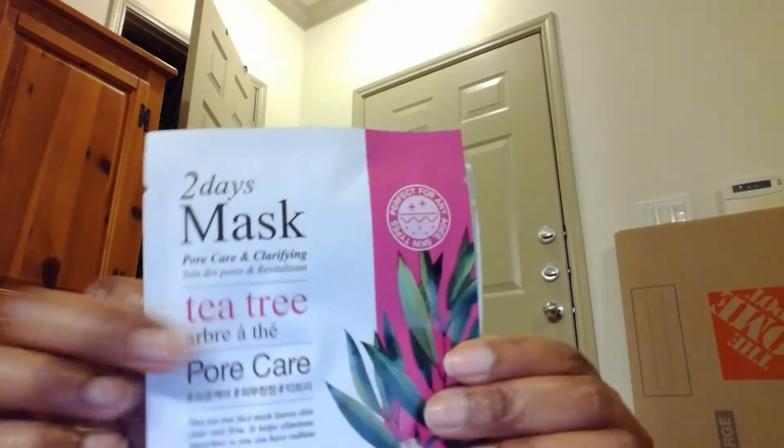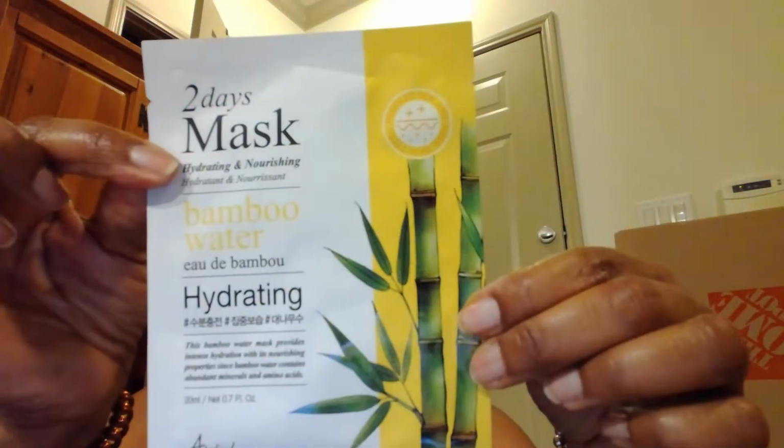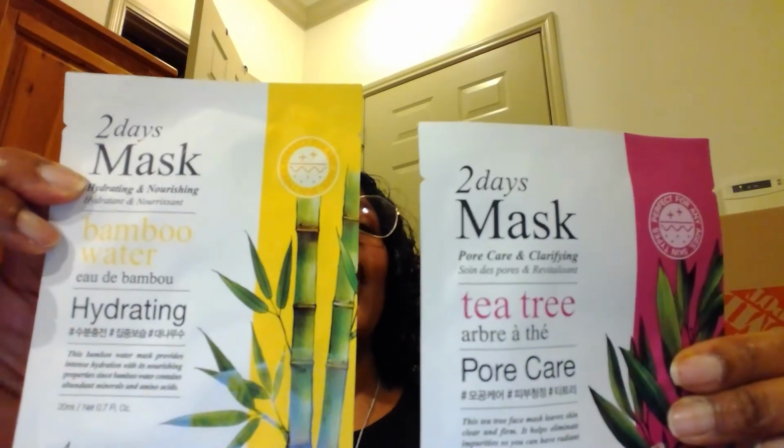But anyway, the next thing in the bag are these 2 Days Mask. Is that the brand name? 2 Days Mask. Pore Care and Clarifying Tea Tree. And this is 2 days mask, hydrating and nourishing bamboo water. Okay, so it is 2 days mask, the brand name.